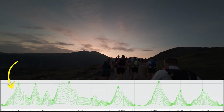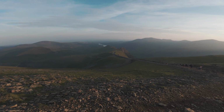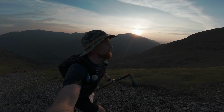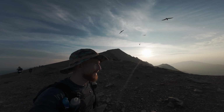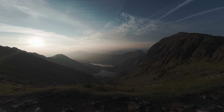The big difference between doing the 100k and the 50k that I did last year is that this time you're greeted with the sunrise. And it was beautiful. It was a real gift to see these amazing views with the beautiful sunrise. You work your way up to Finger Point before turning left down the pig track.